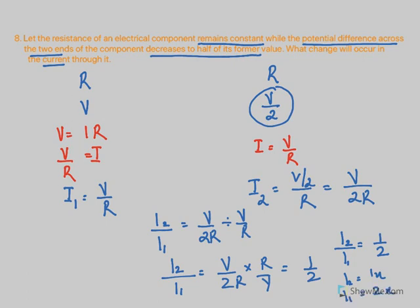It is very obvious from here that the current has become half. If voltage is dropped to half, the current also becomes half. So we see here the current has become half its original value. I2 is half of I1.